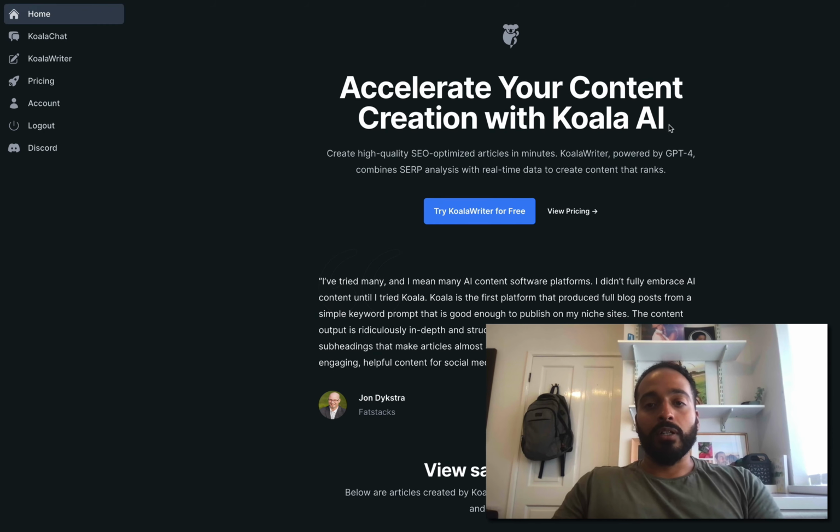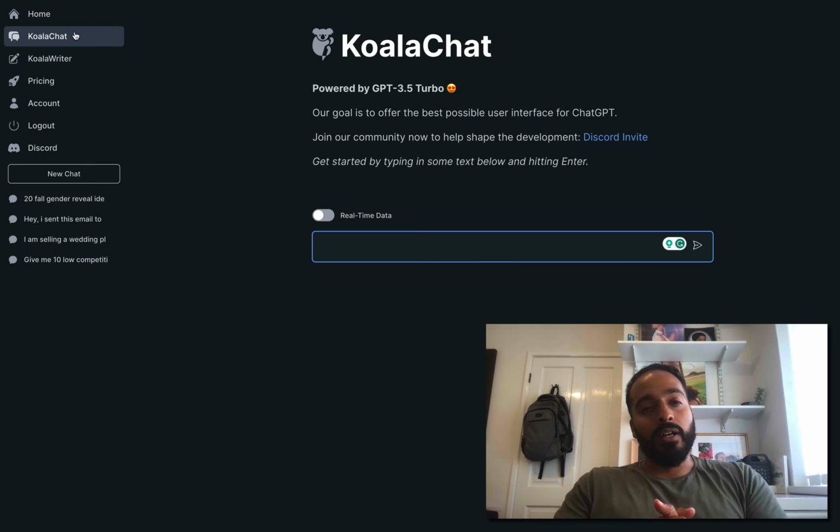So if you're new to Koala, the AI tool, this is what it looks like in terms of the home screen. It's very intuitive, very simple. I feel like someone that is actually writing content themselves and uses AI quite frequently has designed it, because it's, again, very intuitive to use. On the left hand side are your links and tabs. I honestly don't really use the Koala chat that often. I just generally use ChatGPT, but it's a feature that's there for you to use.